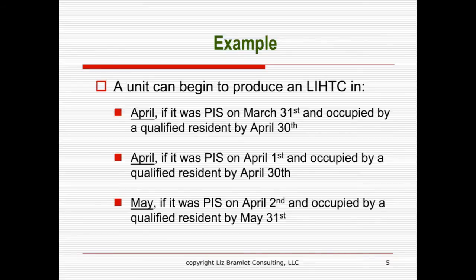We've got an example here. We're talking about a unit. It can begin producing a credit for you in April if it was placed in service on March 31st and occupied by a qualified resident by the end of April. If you place it in service on April 1st, and you get a qualified resident in there by the end of April, it can produce a credit for you in April. But if that placed in service date slips one day to April 2nd, that unit won't begin to produce a credit for you until May, and then again only if it's occupied by a tenant you've qualified for the program by the end of May.